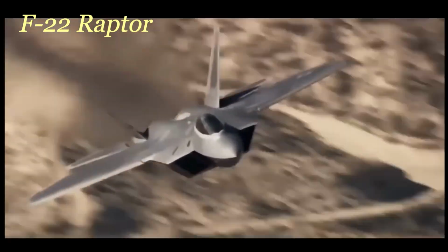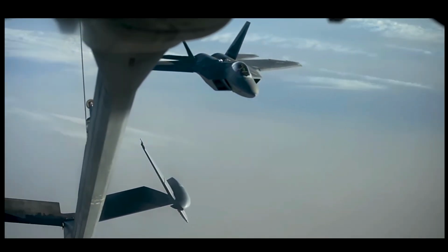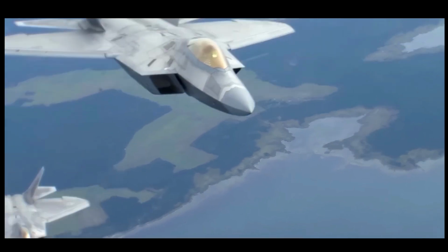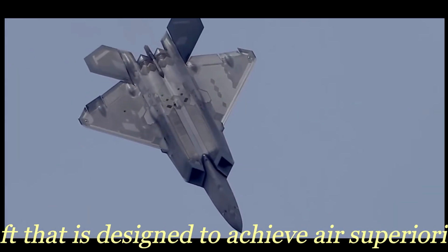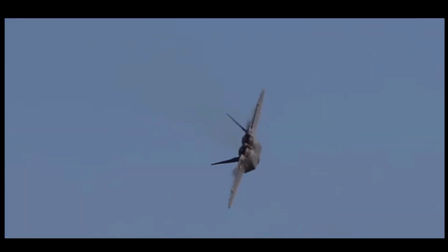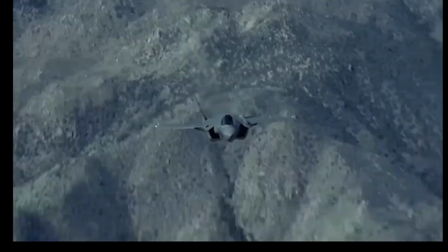F-22 Raptor. The F-22 Raptor is a fifth-generation fighter aircraft that is designed to achieve air superiority over enemy aircraft. F-35 Lightning II. The F-35 Lightning II is a multi-role fighter aircraft that is designed to be affordable and versatile.